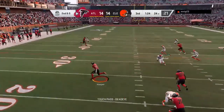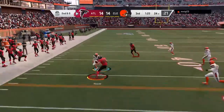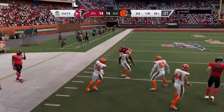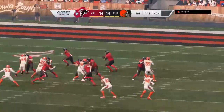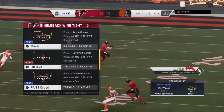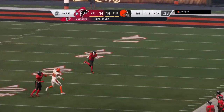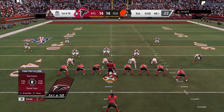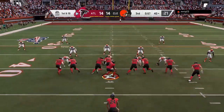On 2nd and 9, Ryan, and finding the tight end Hooper. And they've got it well across midfield down to the 40 before it's all said and done. 36 yards on the play. So the big play moves them all the way across midfield to the 40 now for 1st and 10.